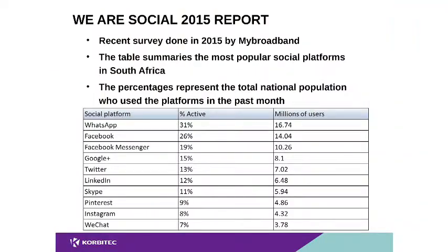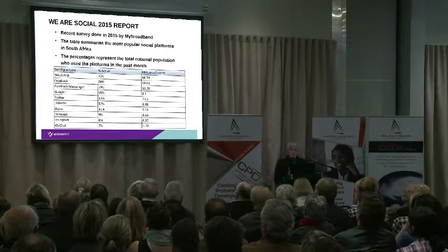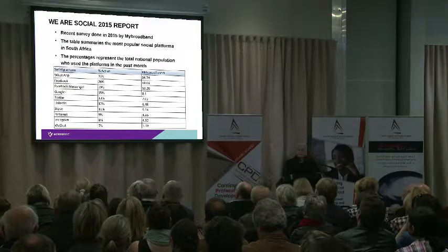Very recently, My Broadband conducted a survey. They've published it under the name We Are Social, the 2015 report. The table summarized the most popular social platforms in South Africa, and the percentages represent the total national population who used the platforms in the past month. WhatsApp, I'm sure everybody knows WhatsApp, and we all use it. Facebook Messenger, Google+, Twitter, LinkedIn, Skype, Pinterest, Instagram, and WeChat. But if we look at the ones that are most applicable to businesses, and those are the ones that I'm going to focus on, it is Facebook, Google+, Twitter, LinkedIn, and Pinterest.